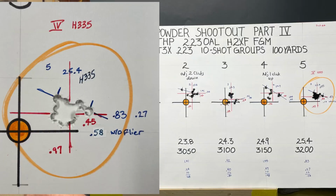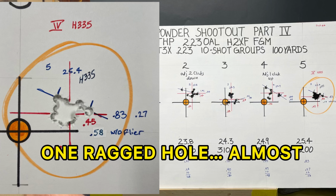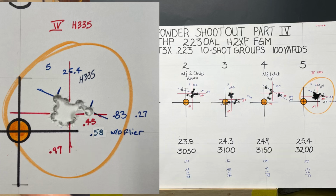On the H335, this was one of my best groups of all, and oddly, with this powder, this happened to be the maximum charge weight, which was 25.4 grains, and it produced 3,200 feet per second. And we had an extreme spread on this group at 0.83 inches and a mean radius of 0.27. And as I've said before, a radius is half a circle, and if you double that, that gives you an average group size of 0.54 inches. And where you see that extreme spread is 0.83, if you were to take out that flyer, which is just to the right here, you would have an extreme spread of 0.58.